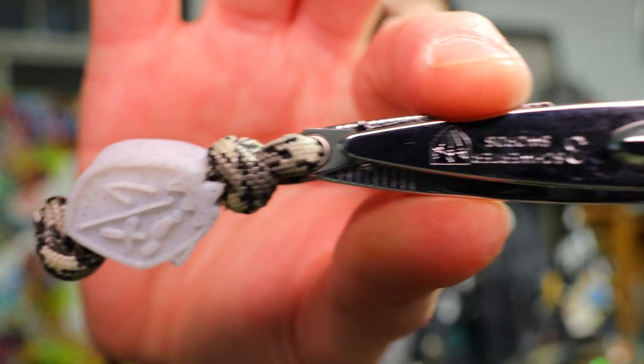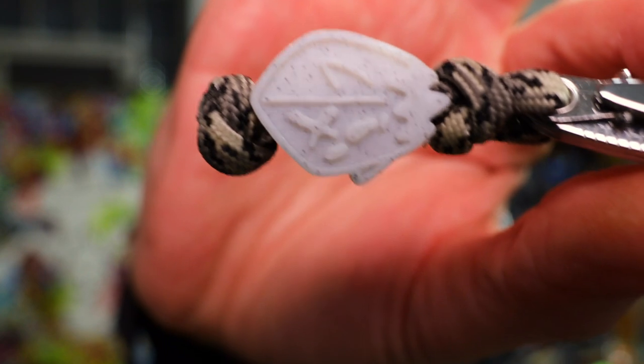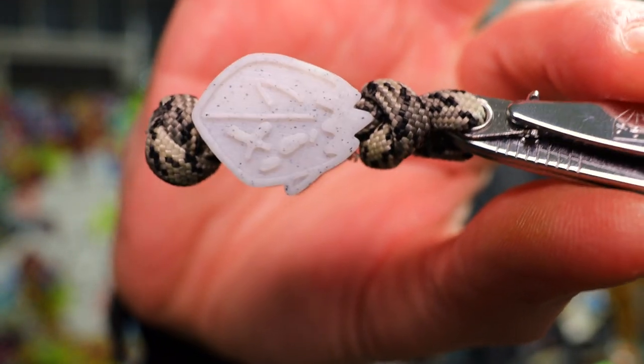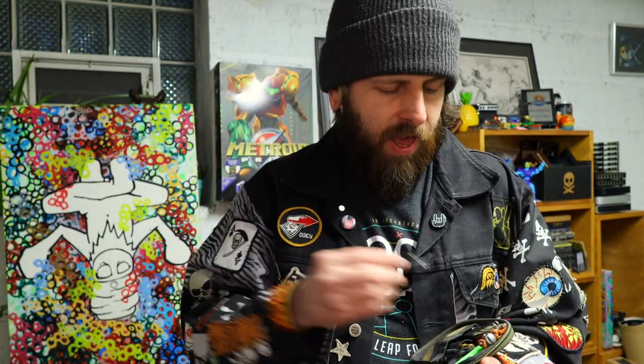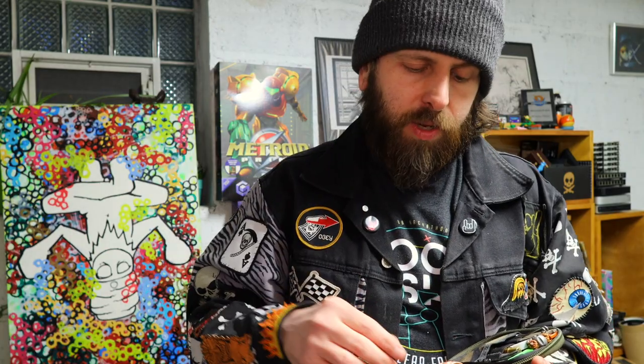These are the Three Swords Beauty nail clippers with the One-Eyed Ghost Granite 3D printed ghost bead. It's always good to have a little set of these on you at any time. You get a hangnail, get that urge to bite your nails, just nip it right off and don't even worry about that.